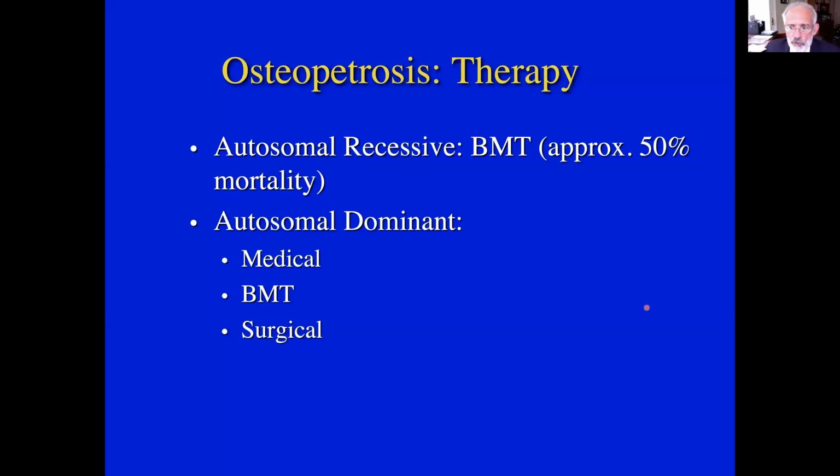Therapy for the recessives, bone marrow transplant is clearly the only available therapy. There is bridge therapy with gamma interferon to get you to where you can find a donor, et cetera. There's a very high mortality with the bone marrow transplant. For autosomal dominant, I'm going to very briefly review medical, bone marrow transplant, and surgical, and we're going to talk about bone marrow transplant in some of the cases.